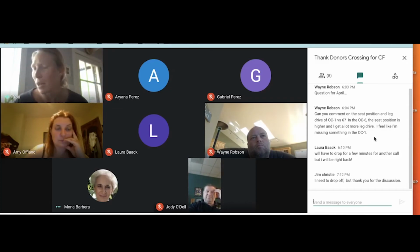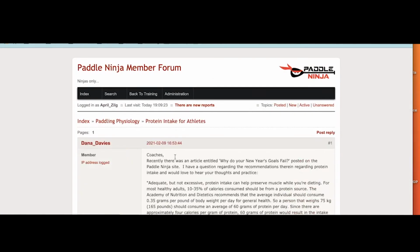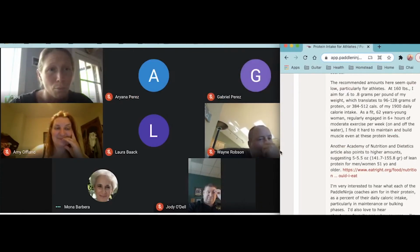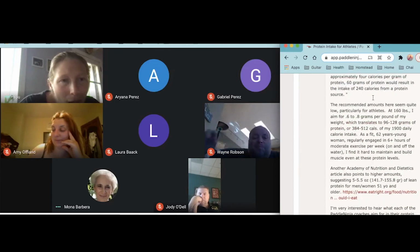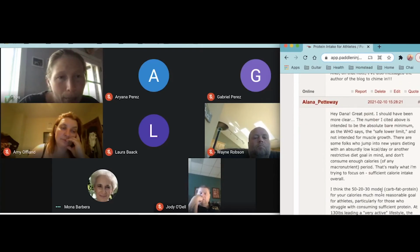So that can be really hard. The number offhand, I don't know. Is it like 30 grams? I have to open the last Paddling Physiology. Protein intake for athletes. Okay. So when I was doing my maximum strength phase, I was eating 211 grams of protein per day. Wow. And that was 30% of my daily calories. But I preface that with, I'm working out like 7 to 12 times a week. So it's very different. The recovery I need is different.